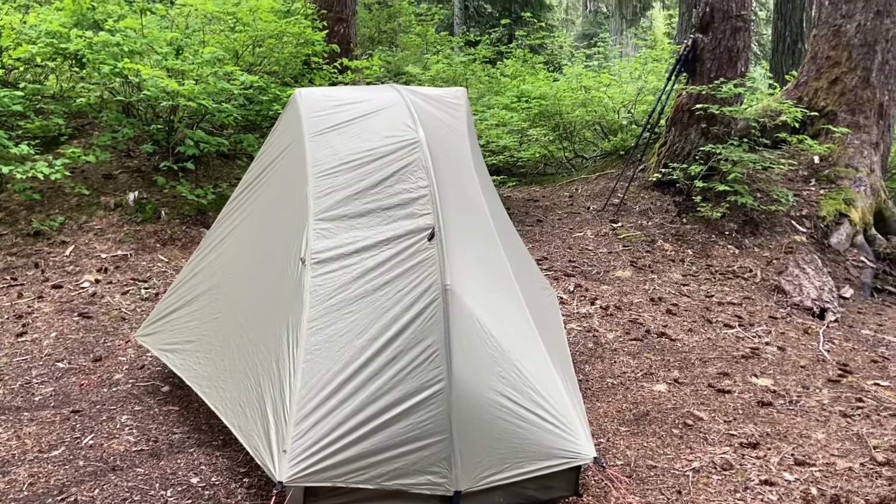Pretty buggy as expected. I don't know if you can tell. They're not mosquitoes though. The gnats, they're everywhere. They're not bad at all when you walk. Casual walk, you're like, this is great. Nothing will matter. But you just stop for a second and it is crazy.